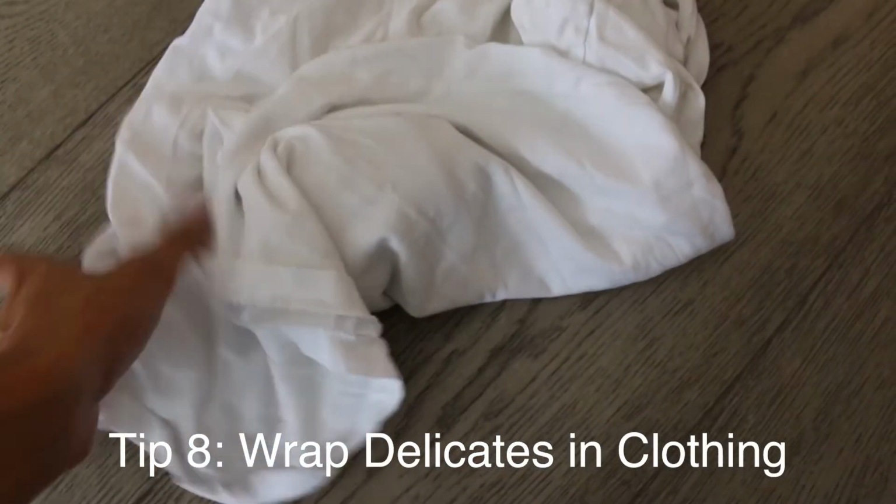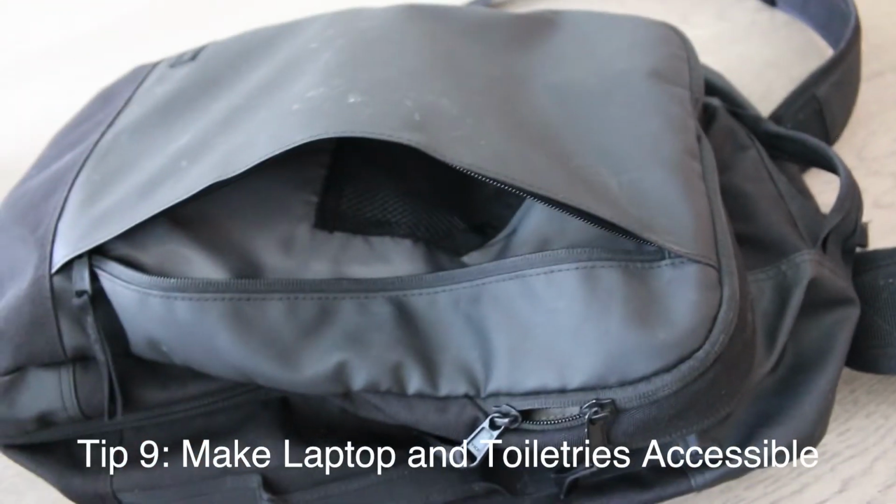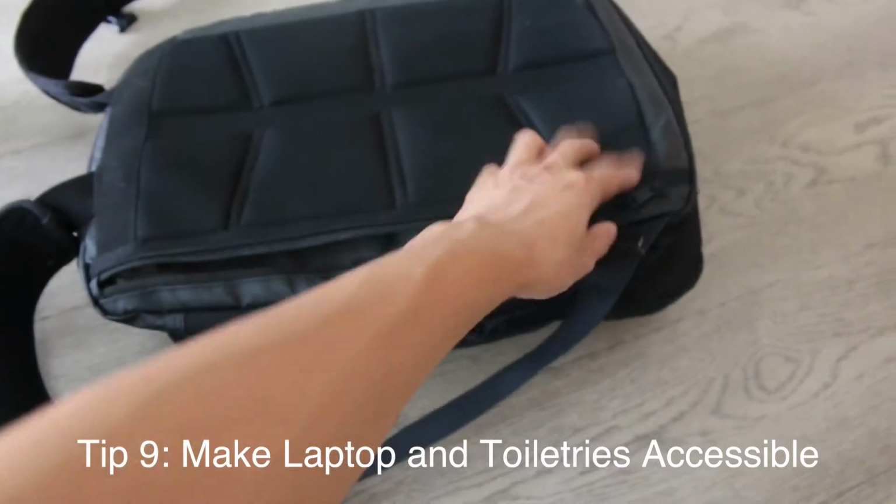And as I mentioned before, since I pack my electronics in my bag, what I like to do is wrap them in my clothing. That way it just acts as another insulator, protecting it from any kind of damage. So when I pack my backpack, I like to make sure that my toiletries and laptop are easily accessible, just because those are the two items you have to pull in and out for the TSA bins.